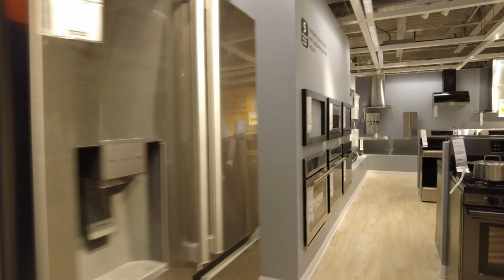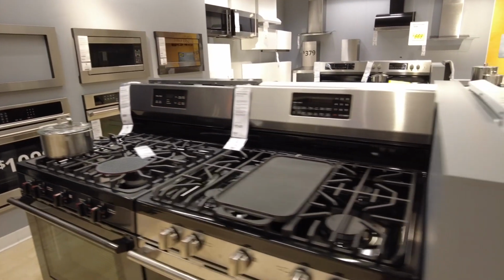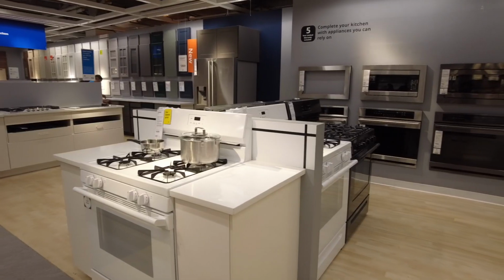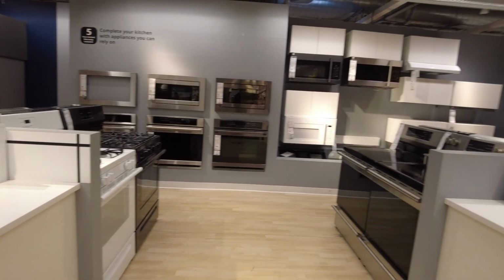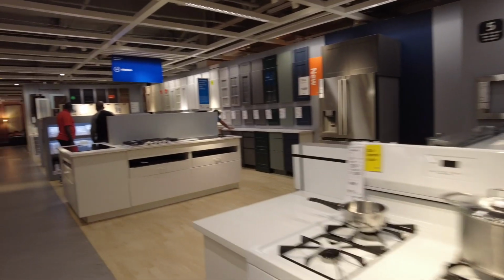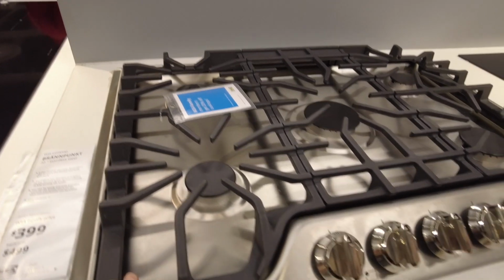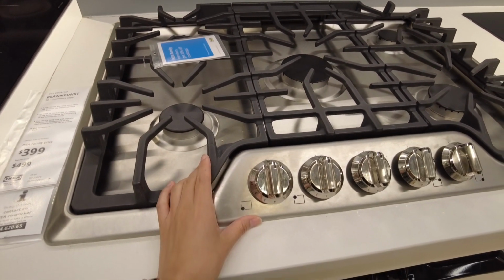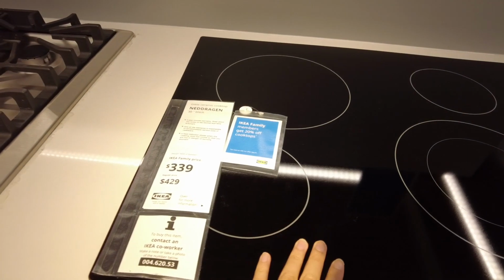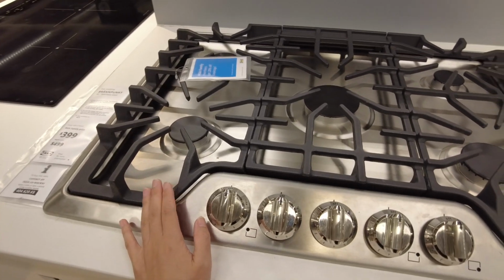And then I think over here you have all of your fixtures, so your ovens and your microwaves, so we can plan out later which fixtures, if we do want to change them, would go with our dream kitchen. But I think we are gravitating towards a gas cooktop. Maybe not this one, but something like this. Definitely we don't want this one, because as you know, Asian cooking, you really need to cook with gas for it to taste good.